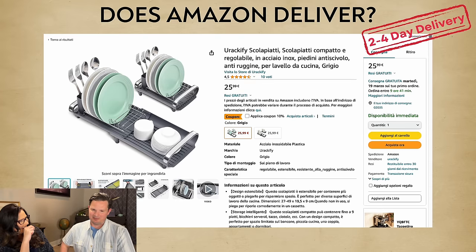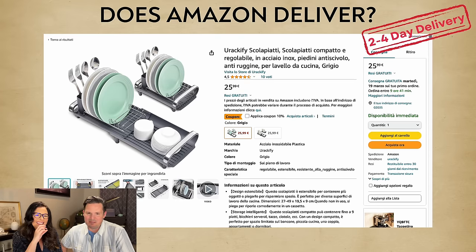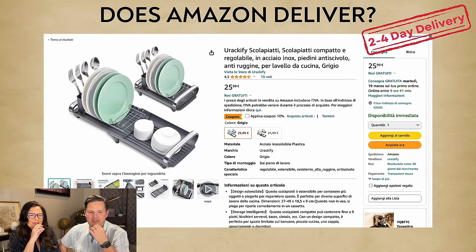a dish rack. Okay, yeah. And that is a dish rack. Actually, it looks pretty cool. It seems like the thing slides out. You know, it might be useful. Handy in a cute farmhouse in Italy. 2 to 4 days delivery. Yep, that was pretty much everything around that time frame. We'll get our Amazon on.